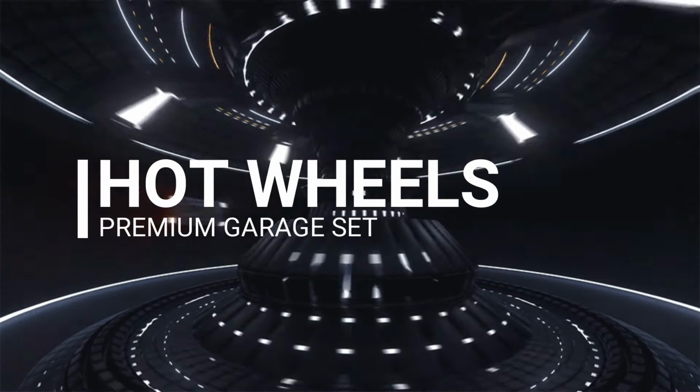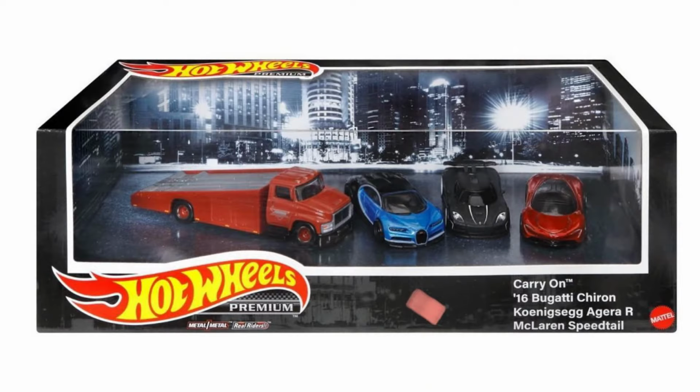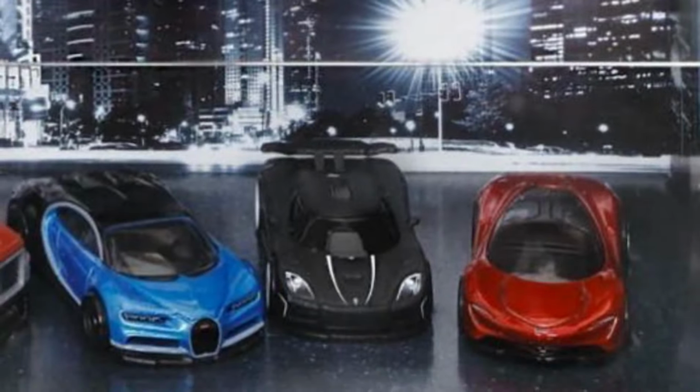In today's video, we are going to see a 2022 first premium garage set that will be released soon. The cars in the set are a Carry On, a 2016 Bugatti Chiron, a Koenigsegg Agera R, and a McLaren Speedtail.